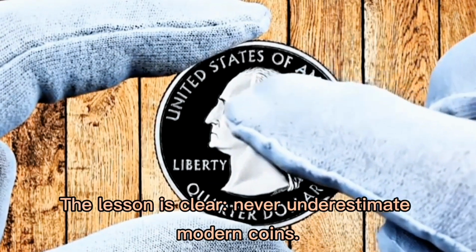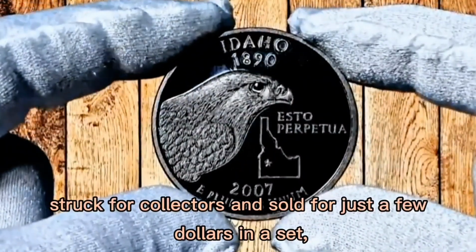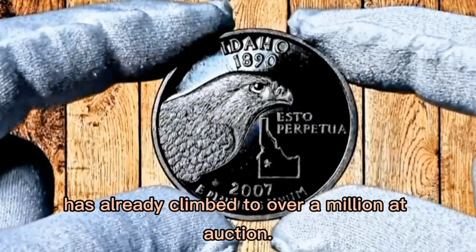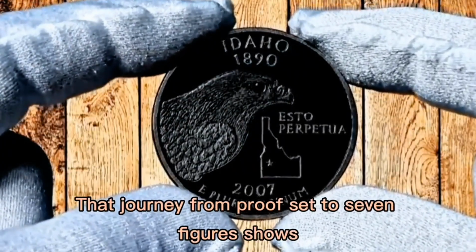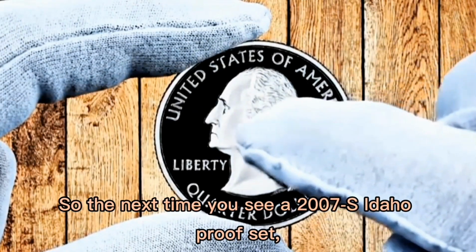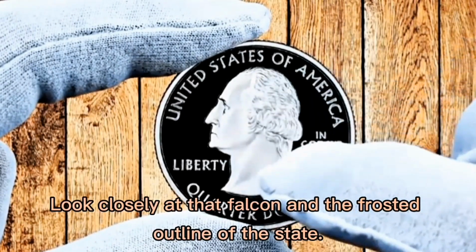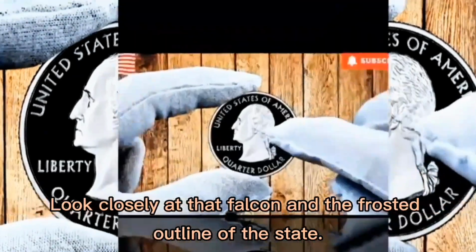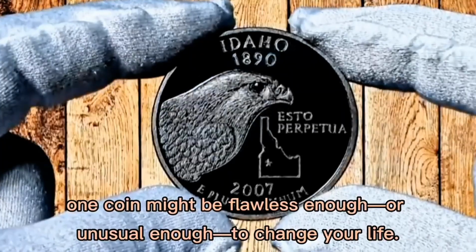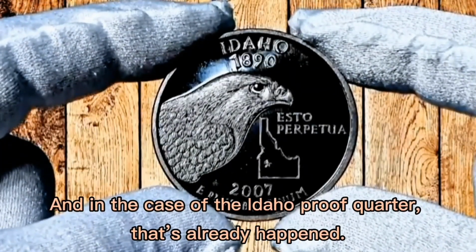The lesson is clear: never underestimate modern coins. A 2007 S Idaho Proof, struck for collectors and sold for just a few dollars in a set, has already climbed to over $1 million at auction. That journey from proof set to seven figures shows just how powerful rarity and perfection can be. So the next time you see a 2007 S Idaho Proof set, don't brush it off as common. Look closely at that falcon and the frosted outline of the state. Because inside that plastic holder, one coin might be flawless enough or unusual enough to change your life. And in the case of the Idaho Proof Quarter, that's already happened.